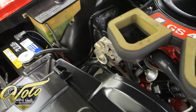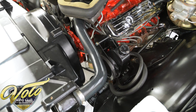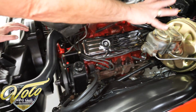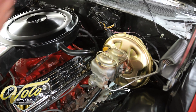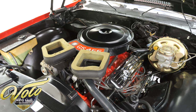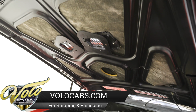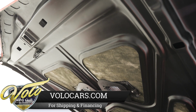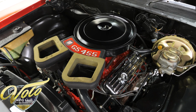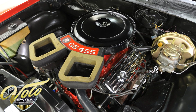All the components and pulleys and brackets, everything's nice. The shroud looks nice. And we got power steering. Got power brakes, wiper motor, probably replaced, has a sticker on it still. Under the hood's clean, has the hood insulation. Yeah, very nice looking engine compartment, numbers matching 455, and 70 was the peak year for horsepower. So this is the one collectors want. Michael's going to show you what she's got.